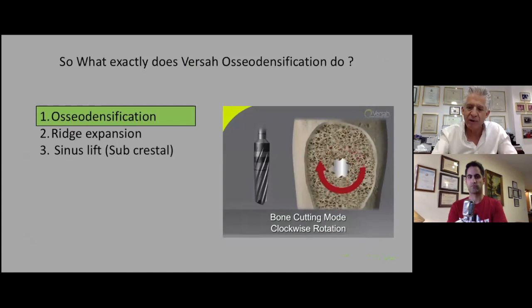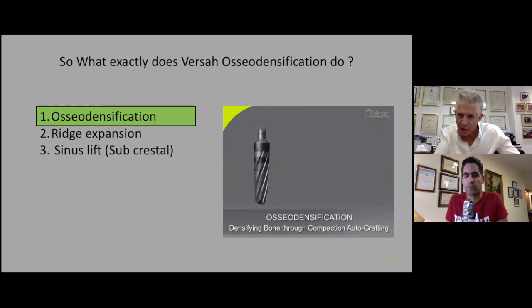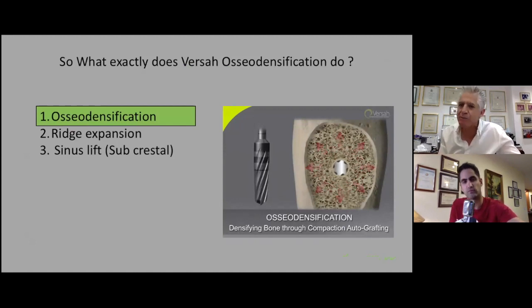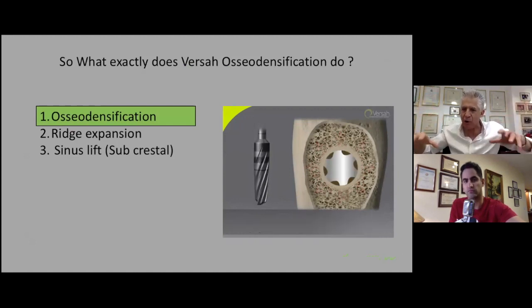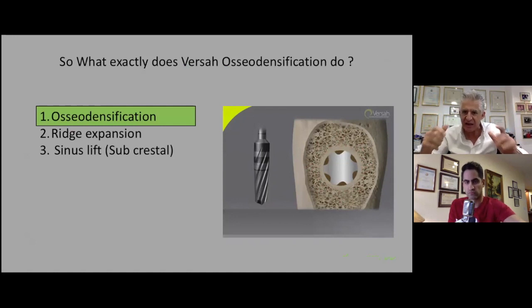So what exactly does osseodensification do? Number one, when we drill counterclockwise, look at this now, we are drilling counterclockwise in reverse. Instead of removing the bone, it moves the bone laterally as well as apically, thereby condensing the bone, making the bone denser and allowing us to get better primary stability.